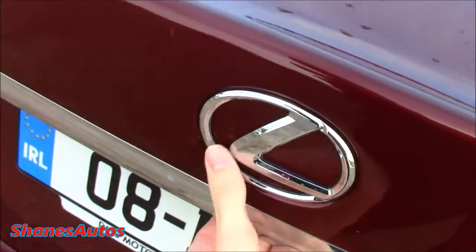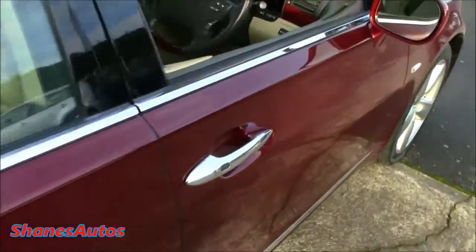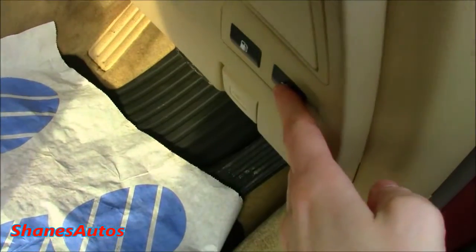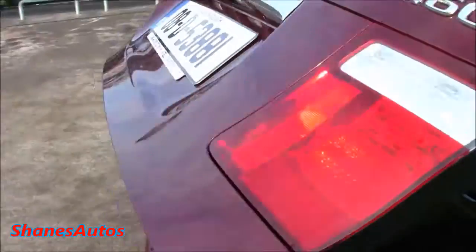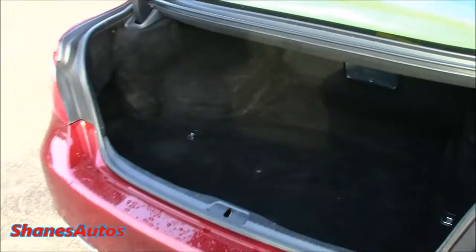Now the release for the boot is located here, but for some reason it doesn't appear to be working at the moment, but that's okay because there's another way of doing it. This car has a release on the interior. If I just press this button, as you can see, it's got 505 litres of room. Massive, as you can see. And also I should mention, as you can tell by the back, the rear seats in this car don't fold down. There's a massive boot though. And to close it, just press this.